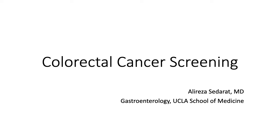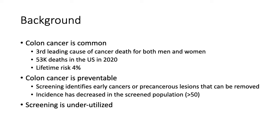I'm a gastroenterologist at UCLA, and I'm going to talk to you about colon cancer screening. Colon cancer is common. It's the third leading cause of cancer death for both men and women in the United States. In 2020, there were 53,000 deaths related to colon cancer, and overall, the lifetime risk is 4%.